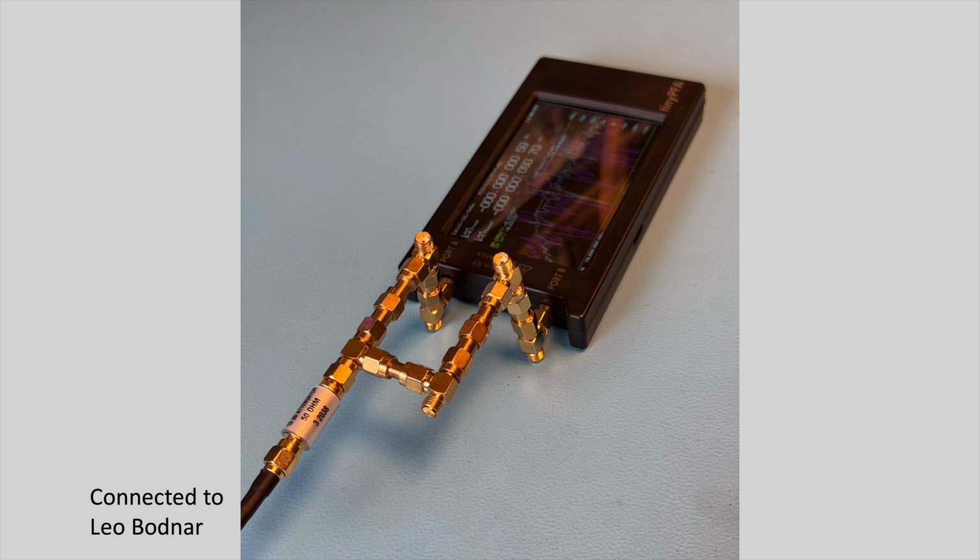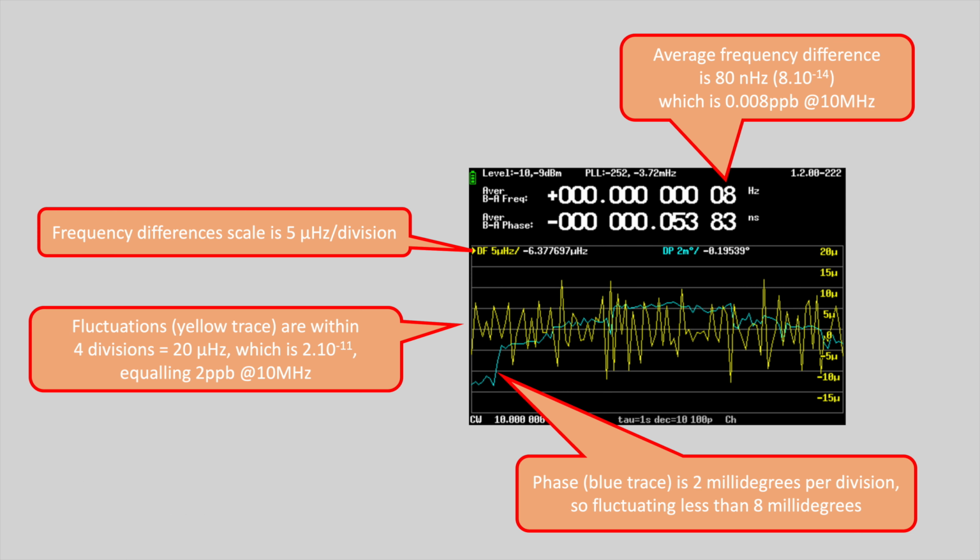Now let's take a look at the results of measuring this. This is basically what we get when we analyze our frequency difference and our phase difference. It's very sensitive. Even if you touch your table, give a bang on the table or whatever, you will see everything is disturbed. You have to leave it really nicely and quietly. What we're seeing here at the top right is that the average frequency difference is determined to be as small as 80 nanoseconds.